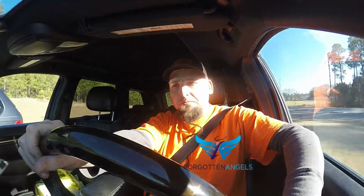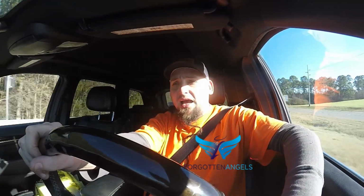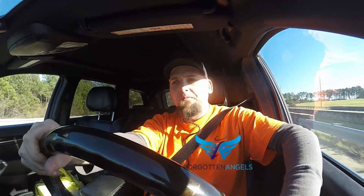Catastrophic's bike, we actually got it to run this morning. However, I think it's the starter isn't turning itself back off. I think it's still firing the solenoid or something.